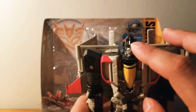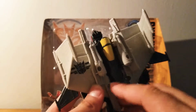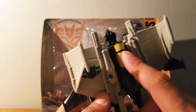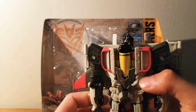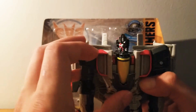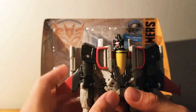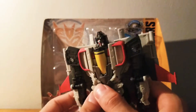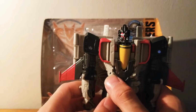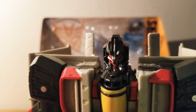The other thing I like about this guy is his face. When you take the cockpit here and flip it down, you can do this. Scary face. Makes him look real Halloween-y, which I love. I love how the people at Hasbro made this guy look. He looks so Halloween-ish. Let's get a look at that awesome head sculpt. This is just so darn cool.